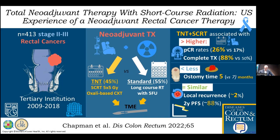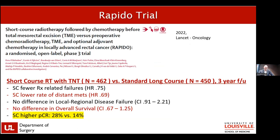At the same time that our friends at WashU were doing this, we had the RAPIDO trial, because you have to have a fancy name for your trial, that looked at the same question. This is a European trial with a much higher n. They had roughly equal numbers of patients getting TNT and short course versus standard long course, with pretty good follow-up at 3 years. And the short course radiation with TNT had fewer treatment-related failures and a lower rate of distant metastatic disease. Again, no difference in local failure, so that seems to bridge the pond, and no difference in overall survival. But again, about a 28 versus 15% pathologic complete response rate.